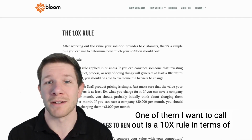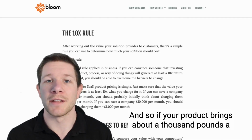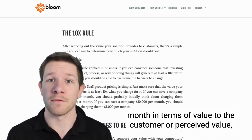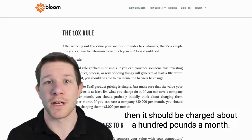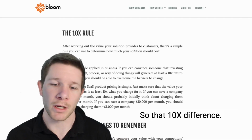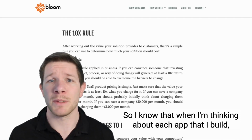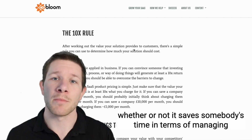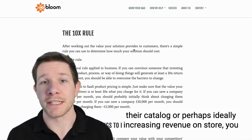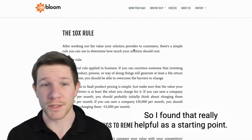One of them that I want to call out is the 10x rule in terms of pricing your product around the value that it brings. So, if your product brings about £1,000 a month in terms of value to the customer, or perceived value, then it should be charged at about £100 a month. So that 10x difference. That was really helpful. So I know that when I'm thinking about each app that I build, whether or not it saves somebody's time in terms of managing their catalog, or perhaps ideally increasing revenue on store, you can look into pricing that way. So I found that really helpful as a starting point.